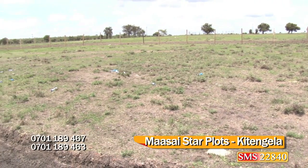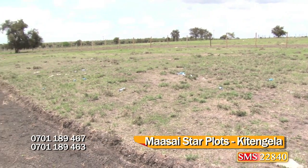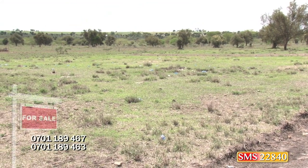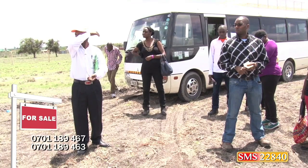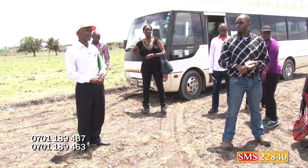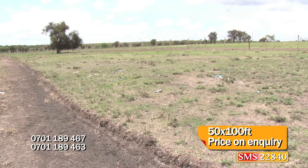Breathtaking scenery is the top description of these Kitengela Maasai star plots. The plots are suitable for private, residential, commercial, or speculation purpose and are ideal for individuals, chamas, and SACCOs.